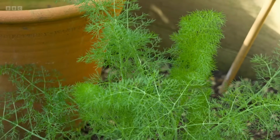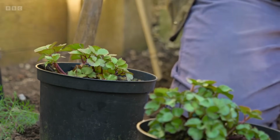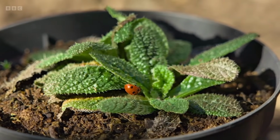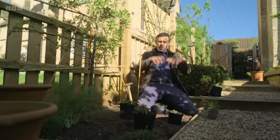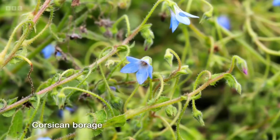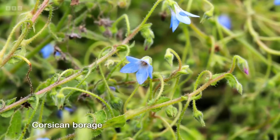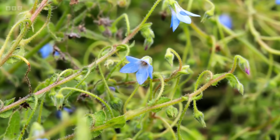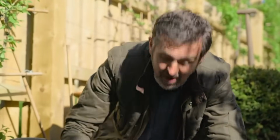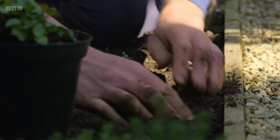Across this side, we've got some fennel, some more of that lovage, and then these little beauties. So this is Corsican borage. You know, borage, big, lovely flowers. Well, this more or less is a mini version. Corsican gives you an idea of what it wants, sunny, well drained. You might read that it's quite short-lived. I haven't personally found that.